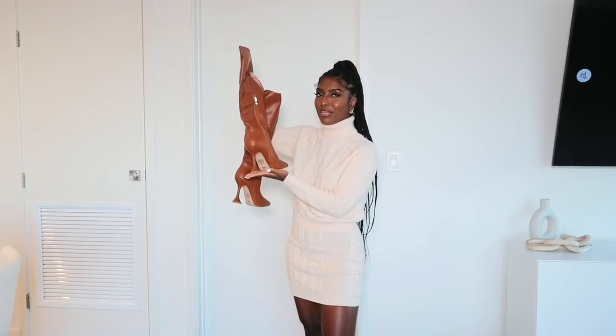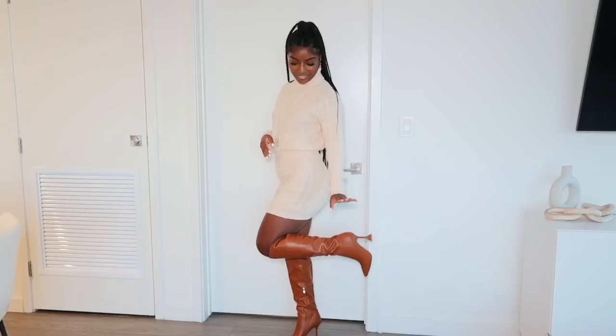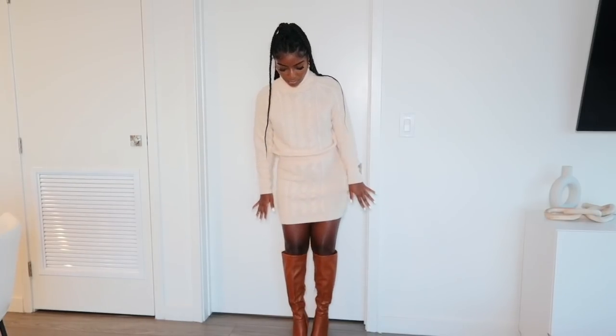And then look at the heel on it. I'm not sure what trend this is called, but I know this has to be super comfortable to walk in because of that. These are so bomb. I love the color, and I love where it hits on my knees. They're not too long, and they're not too short. They're literally perfect. It stops right at my knee.